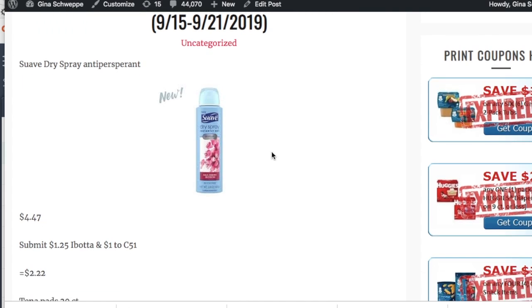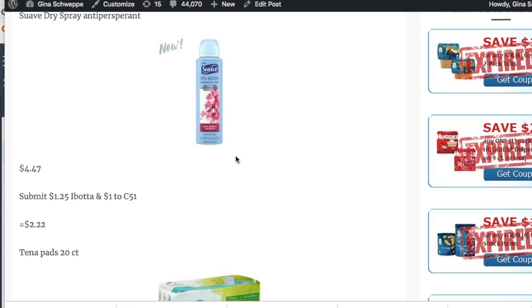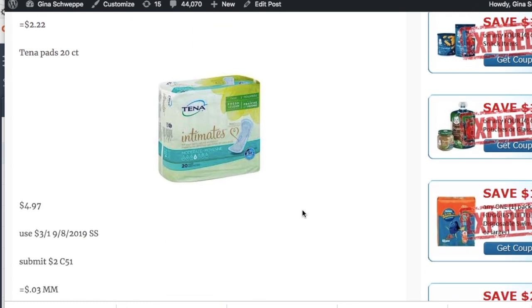So the first deal I'm going to share with you guys is on Swab Spray Antiperspirant. It's a dry spray, so similar to the Dove. It is priced for $4.47, and we have a $1.25 Ibotta rebate as well as a $1 Checkout 51. And you get bonus points on Fetch Rewards when you submit Swab products. So final cost is $2.22, which I think is a pretty good deal on a new product.